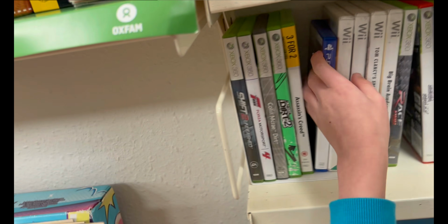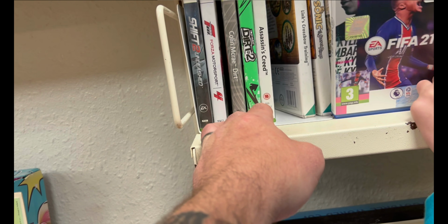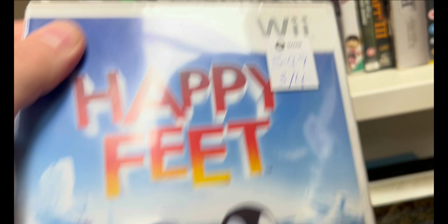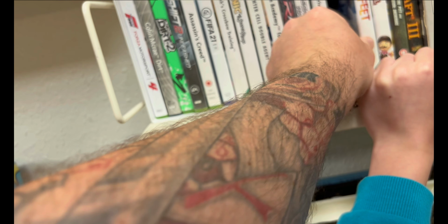Yeah, I'm not paying that. And yeah, you can see here, I'll show you the prices shortly. I think I pull out, is it Need for Speed here? I don't know, Shift 2, £4. Yeah, just too much for me, man. That's Happy Feet for £3.50. What's going on? I don't know where they get the prices from.